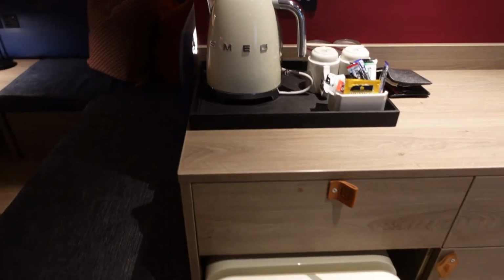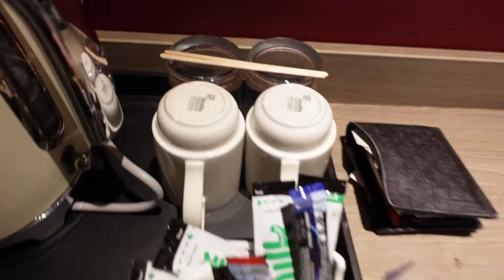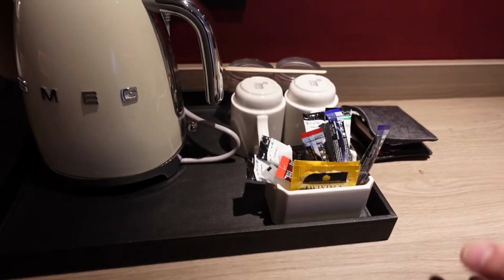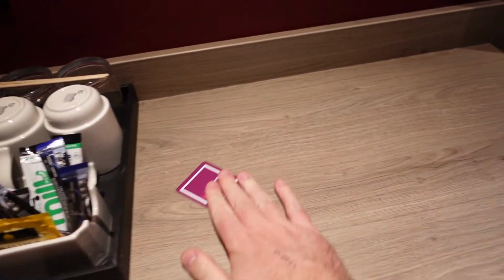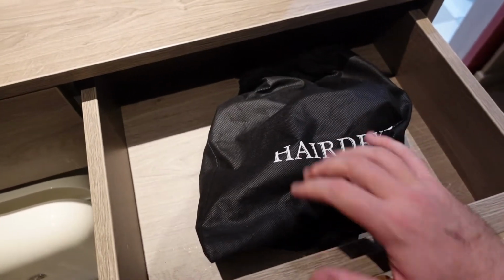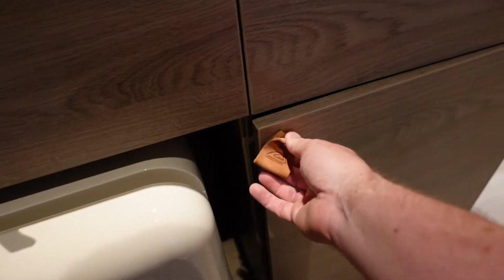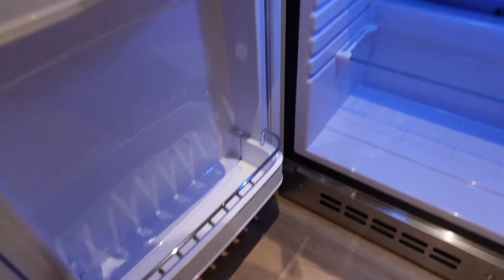Coming into the hall area, you've got a Smeg kettle with all your usual suspects: coffees, teas, mugs, glasses. Got a double socket here, obviously one getting used by the kettle, but that's a nice point to put your phone. I'll take my wallet away so you can see the table, the card. Got a safe in this drawer. You've got another drawer with a hairdryer in it. Another space here with the iron, and the ironing board is over here tucked in next to the door. Got the fridge over here, another Smeg fridge.